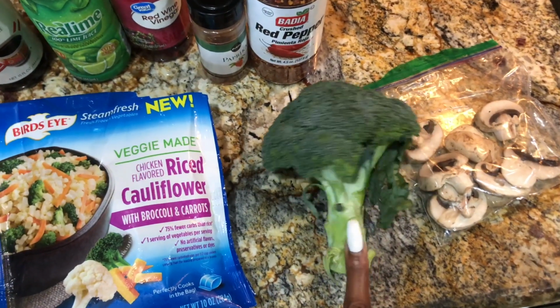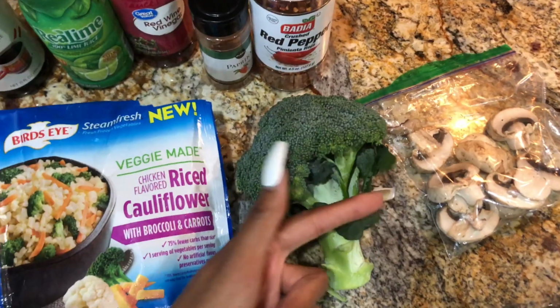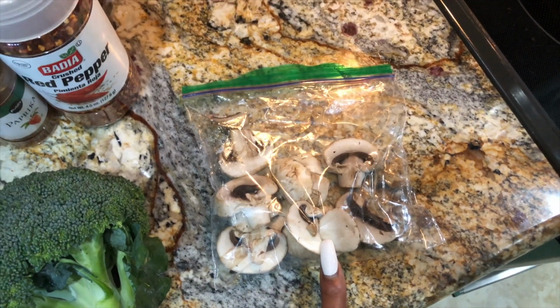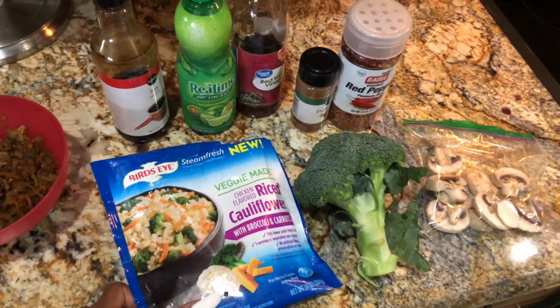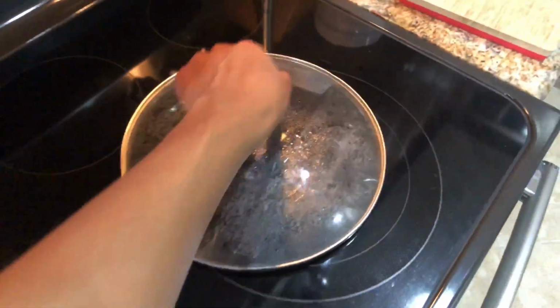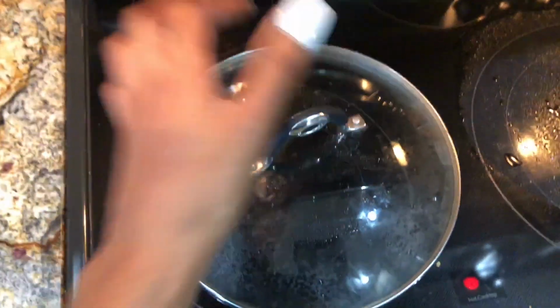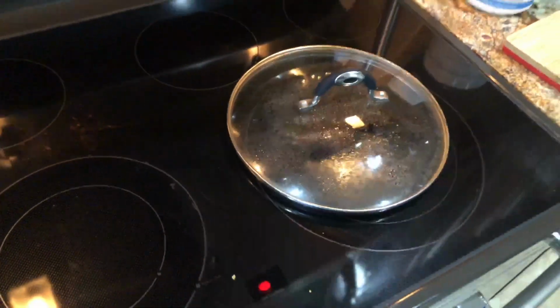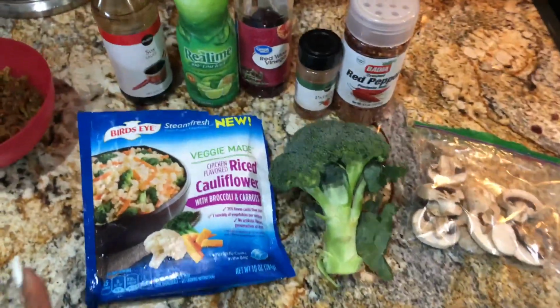I used a 1/2 cup of broccoli, so I just cut it up and then I steamed it. 1/2 cup or less of mushrooms. So that's everything that I used to make the stir fry. I just put it in a little pan and then I covered it. Literally probably took me like 5 to 7 minutes. It's super quick, especially if you measure out everything before.